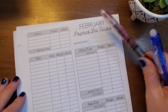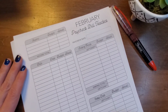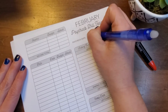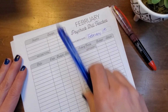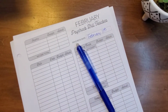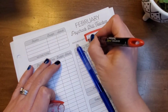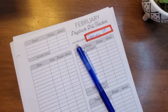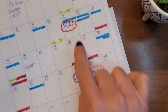We're going to go ahead and get this filled out. We're going to be using red because, as you saw on the monthly view, his payday for the 11th is red. So we are doing payday of February 11th, and I like to include the color that matches on the calendar. Right here, his payday, red. All the bills that we're going to be paying are in red.